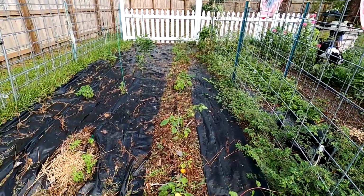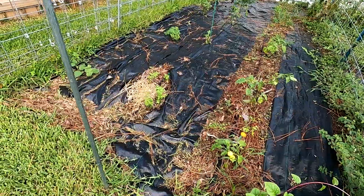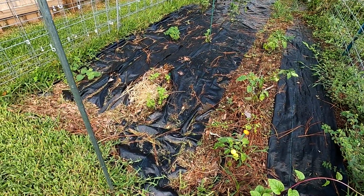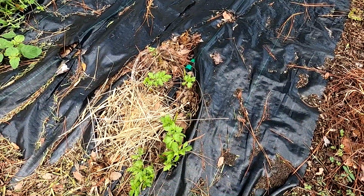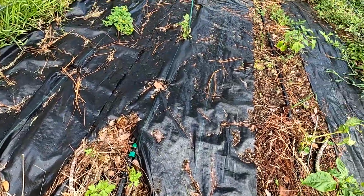This is my salsa garden. So, this is where my big celery patch was. I got rid of it, and some of the roots are still in there, and they're trying to come back. That's pretty cool. I put a little hay down there to protect them. I'll probably still just rip them out and put in new ones for the fall.